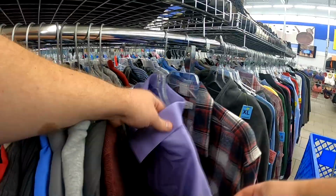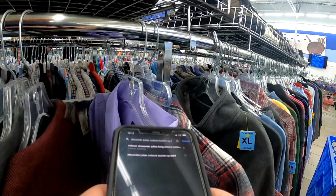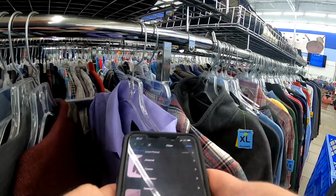I'll get it for super cheap. So I threw it in the cart. Now I'm just trying to get through the shirts. This is the most boring part, just going through. I did recently purchase an Alexander Julian Colors polo that actually had a really good sold comp rate, so I wanted to see what the button-ups were. Button-ups weren't as good, so I left that and moved on.